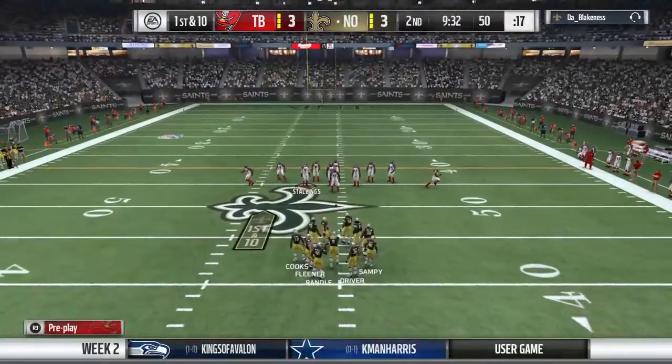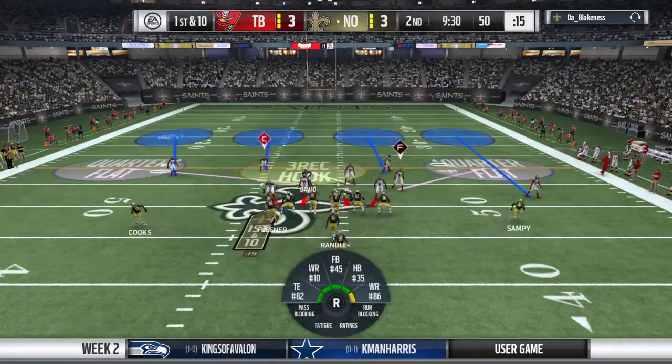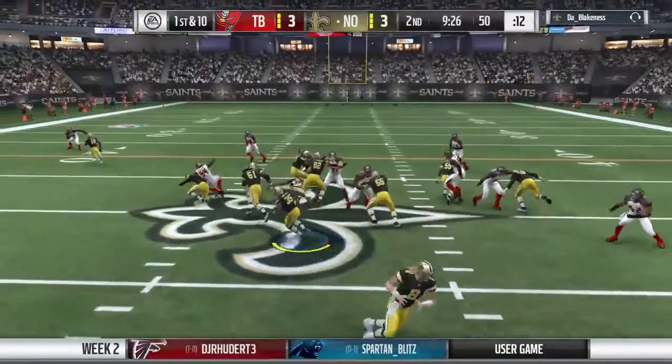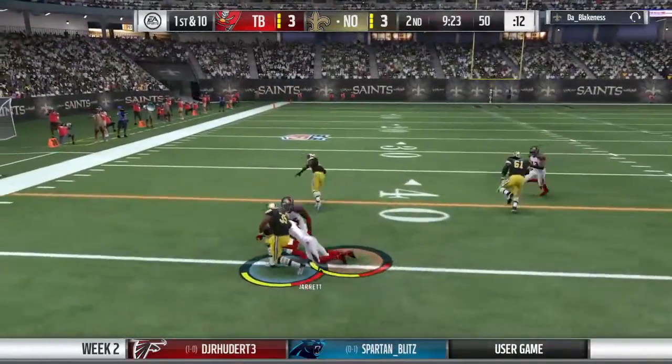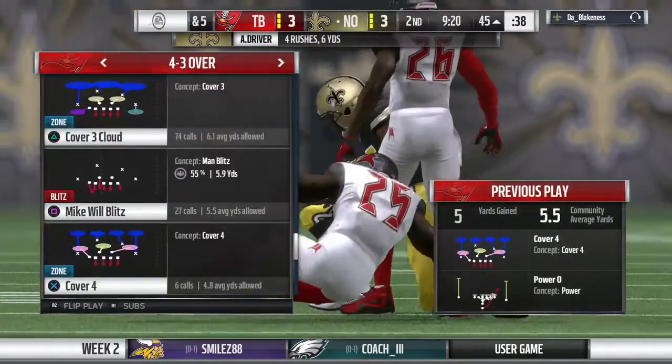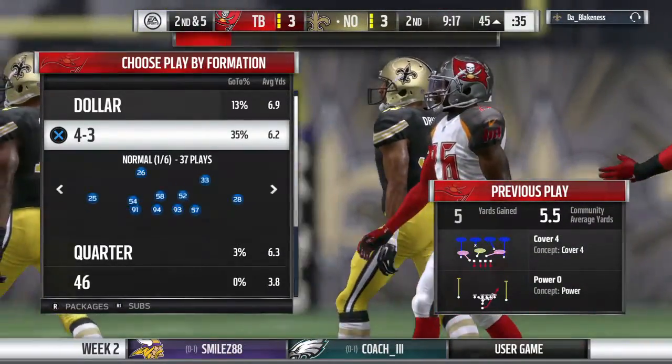So here we go, 1st and 10 now. They come out here in the eye. And he'll give it here to his running back. And he's going to get this one down to the 45. 5 yards on the carry. Good pickup on first down.